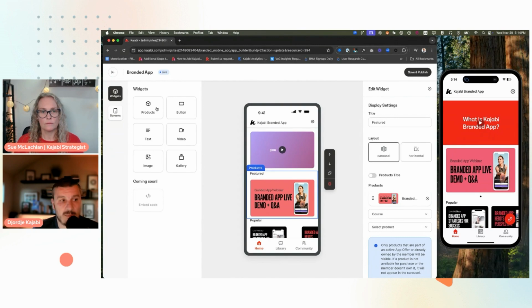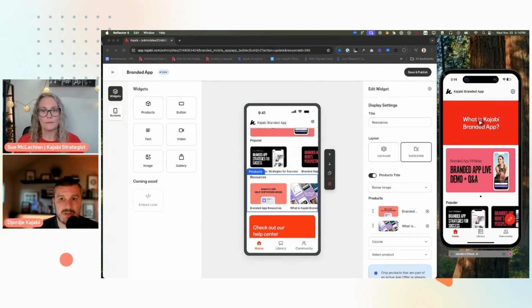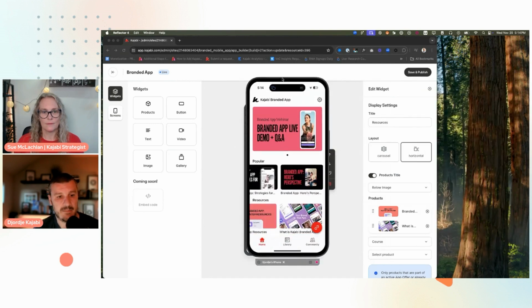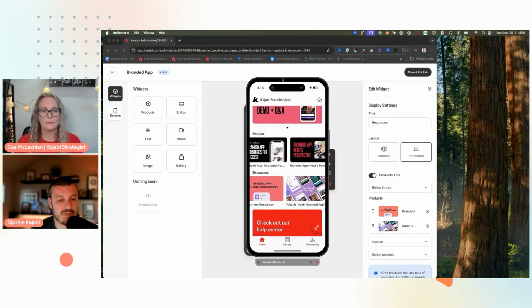I think one of the more powerful widgets here is the products widget, where you can feature courses and community products. You can see how I featured a few. Actually, let me show you straight up on the app because I have it loaded here. This is carousel options where you can feature different courses, different community access that you want to offer to your members.